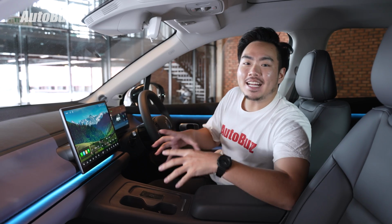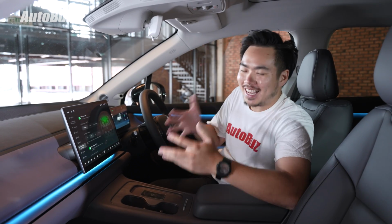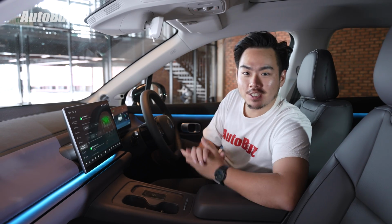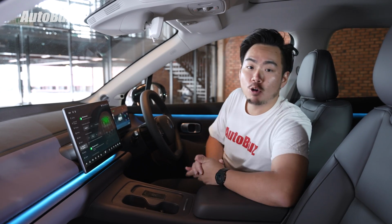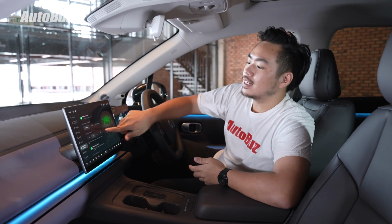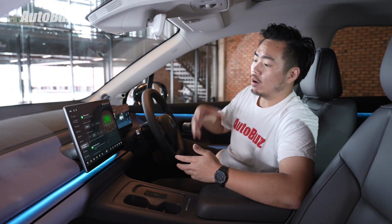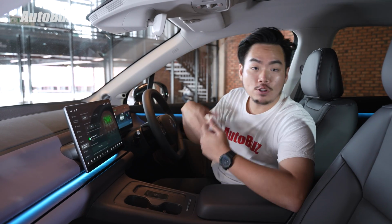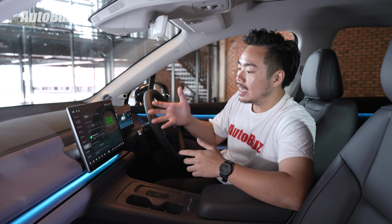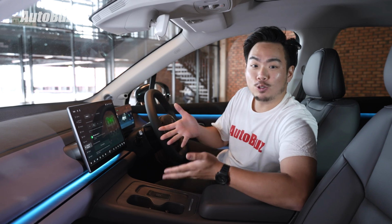Now, because there are no buttons inside here, Leapmotor has actually emphasized a lot on something called the Leapmotor Assistant, which yes, is another voice command assistant. The difference here though is in terms of functionality. There's something called Intelligent Wake Up Mode, which means it'll actually react differently depending on who asked the question. There's something called Continuous Conversation, which means you can fire off multiple commands at the same time or even interject if you need to. And for certain commands, you can even skip the key phrase entirely, which means I can do things like increase the temperature. Okay, temperature increased. And it'll do it automatically.